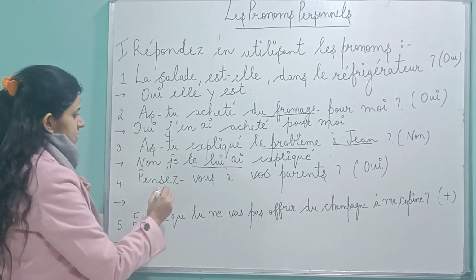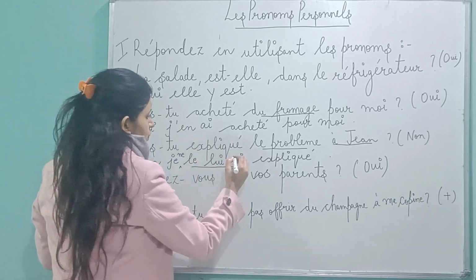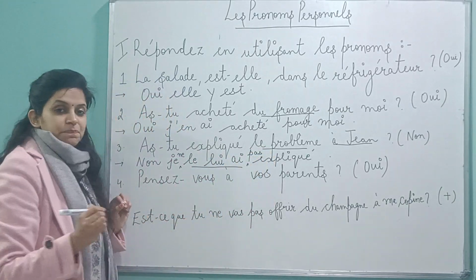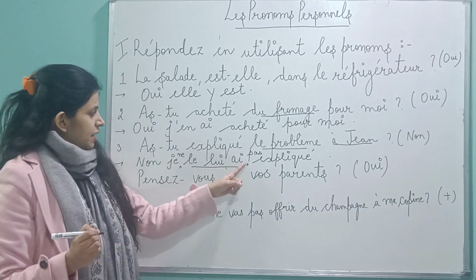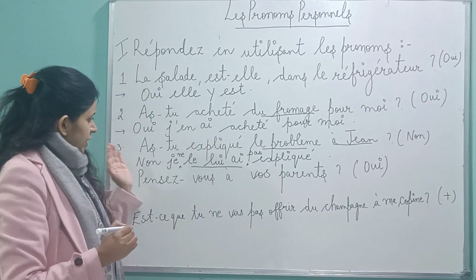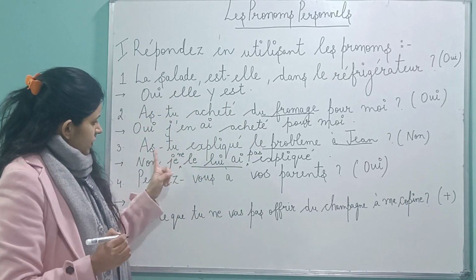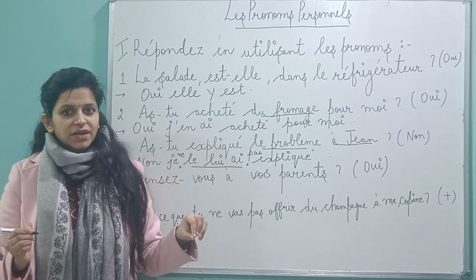And where are you going to place pas? So it becomes je ne le lui pas expliquer. It will be with the first verb. Okay? So if you know it, you can even write it directly. Just for discussing it with you, I have written positive first and then I was showing you that you can't separate the pronoun and the verb.